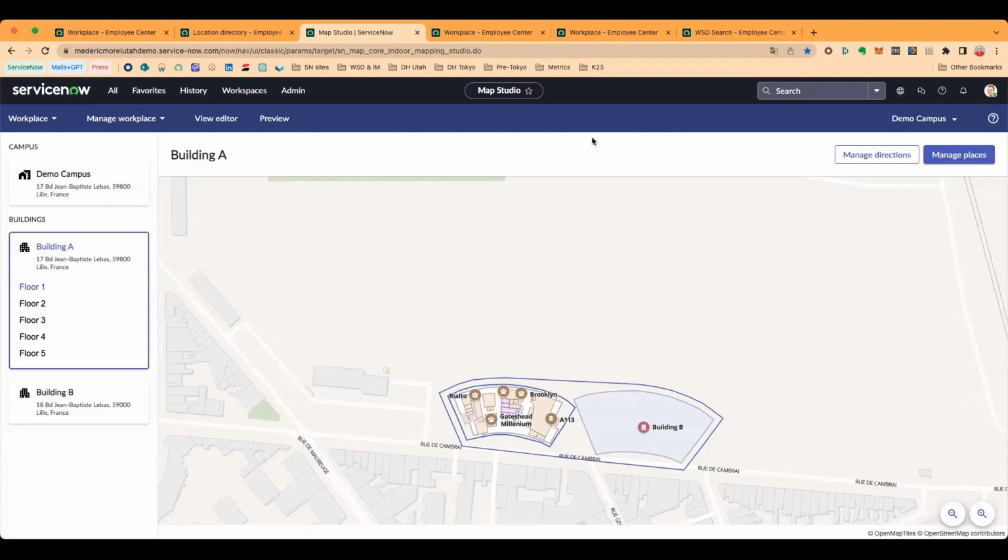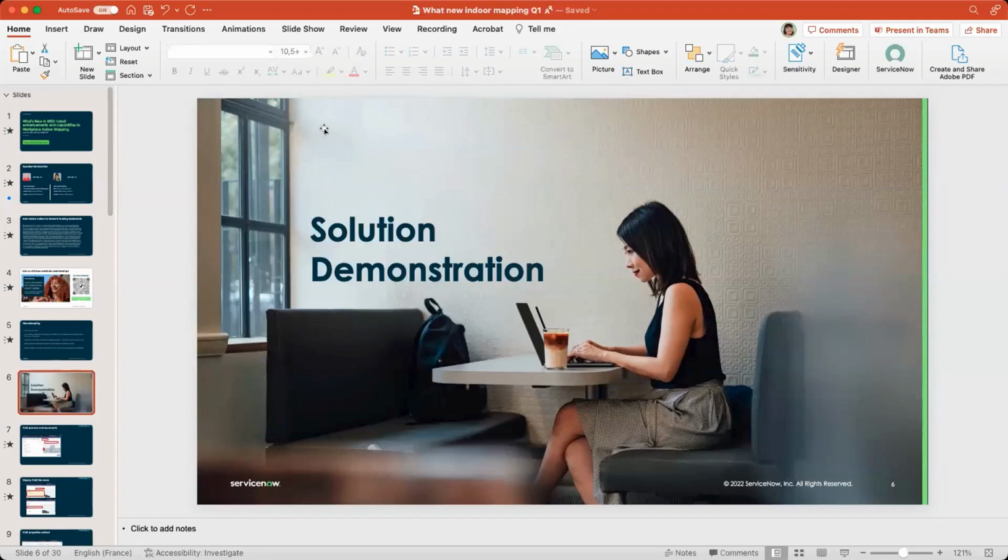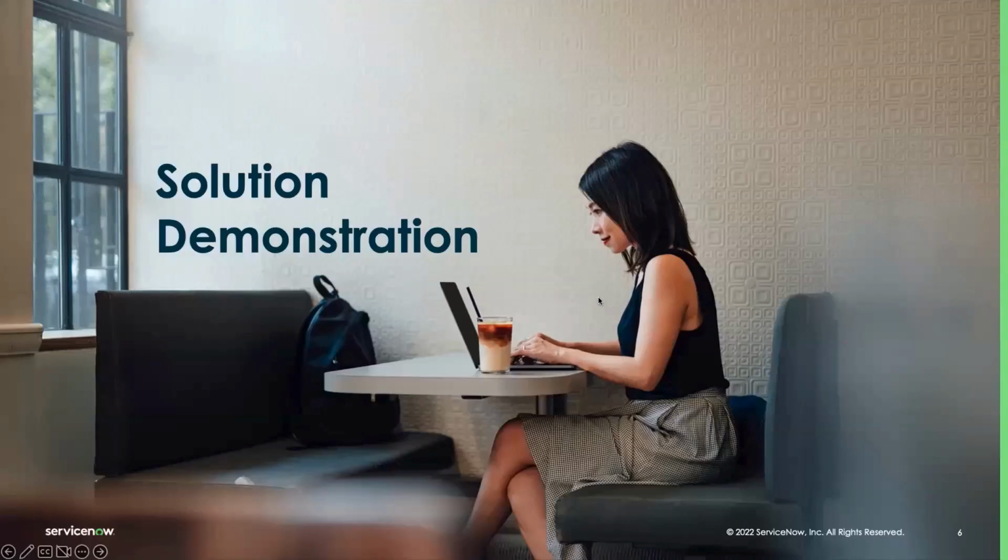So the next part of the presentation is based on slides because those features are more complex. So I will stop showing my screen and re-showing again. Do you see my screen? Yeah, we can see your screen. Yep.